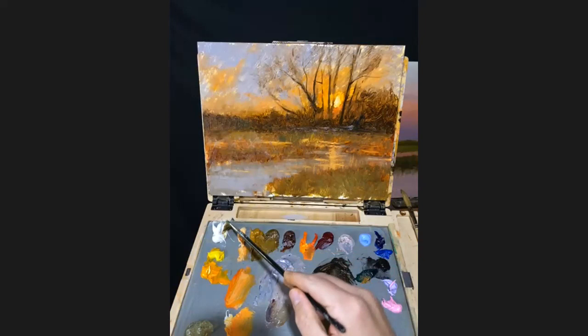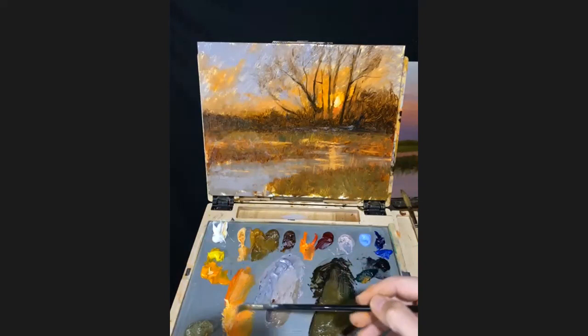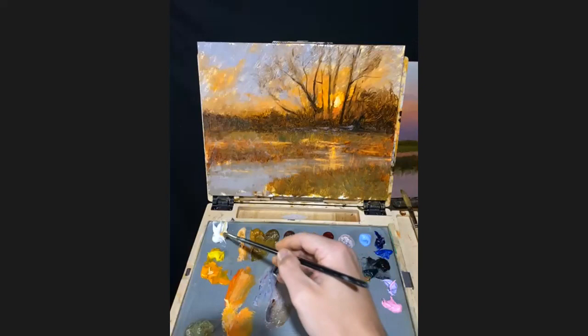Cleaned off my brush a bit, went to the white. We're going to get that yellow deep on it with the white so we can bring this up a little bit. Not bright enough, more white, more yellow deep, more paint.